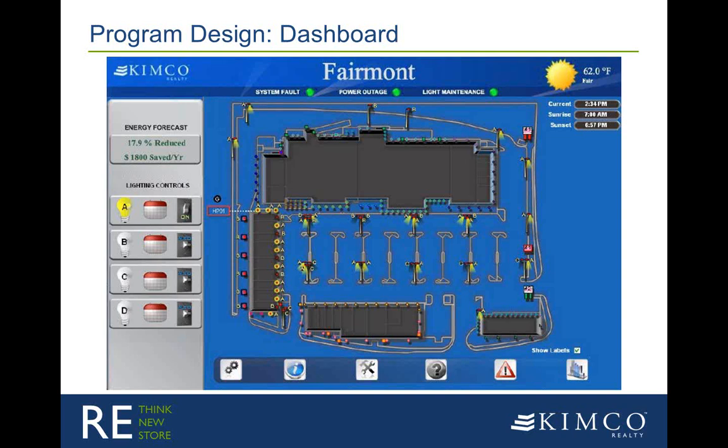And you'll see each of the fixtures is labeled according to the group that that fixture belongs to. And that's important because when it comes to overriding their lights for maintenance purposes or whatnot, as well as scheduling their lights, over on the left-hand side under lighting controls, they make those decisions on a per-group basis.